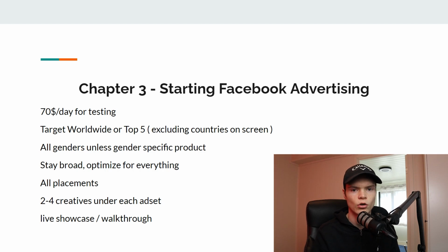I also want you to target all genders unless it's a gender-specific product, because Facebook is going to optimize. That's why I also say go broad. In 2022, Facebook optimizes everything for you. So there's no point really narrowing down your audience or going super niche anymore, because if you run an ad for $10 a day, Facebook is going to figure out who inside of that audience you are targeting is likely to buy the product. That means that if you target Netflix, for example, which is an interest of the size of, let's say, 1 billion, Facebook is going to find 1 million out of the 1 billion that's most qualified to buy from you. So trust Facebook and realize that they're going to optimize everything for you.